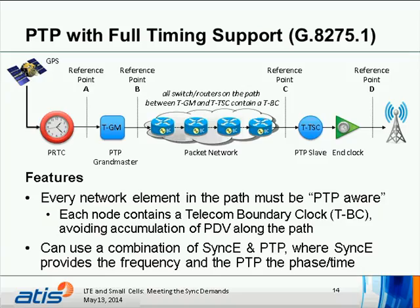So how do we address those? Well, the ITU have come up with 2 basic methods that they're standardizing. The first one, we've just finished a standardization on at the last meeting. It's called PTP with full timing support. So the profile for that is in a document called G.8275.1.